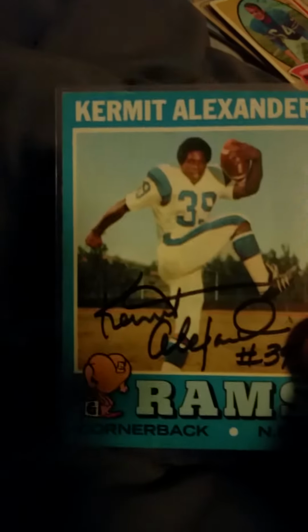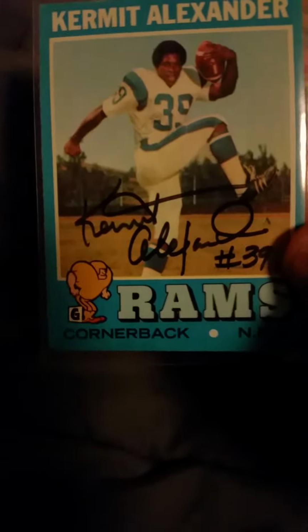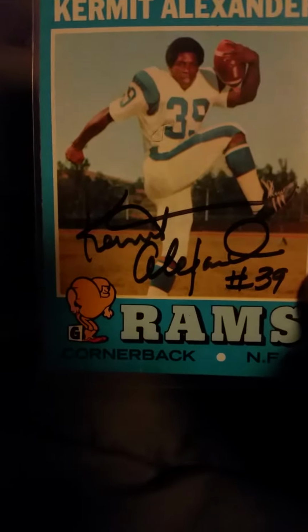And then this signature is really nice. This is a 71 Topps. This guy played for the 49ers for a long time, and he also played for the LA Rams, which is what this is. Really good defensive back, cornerback, Mr. Kermit Alexander. Really like that signature. Came out really nice.